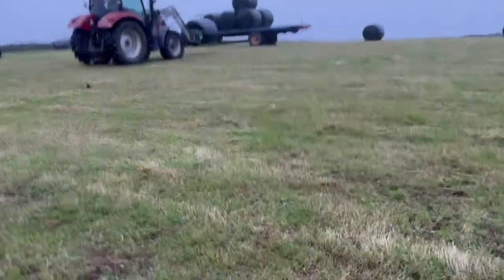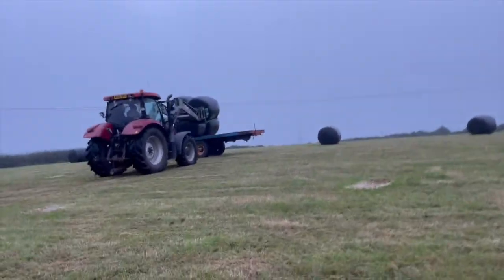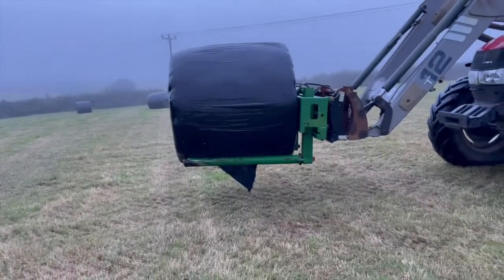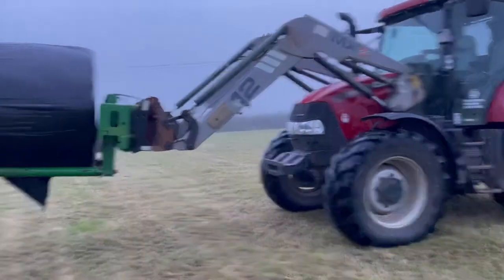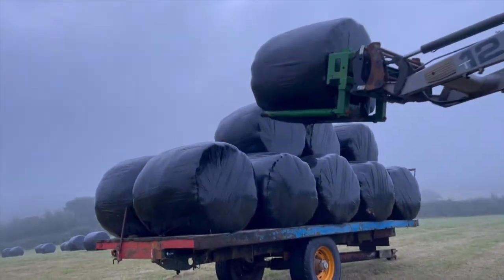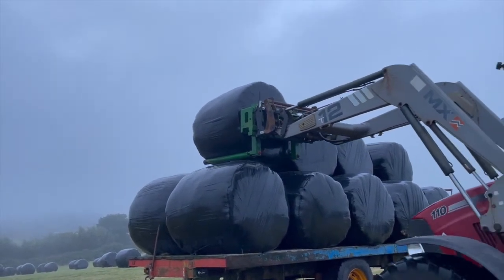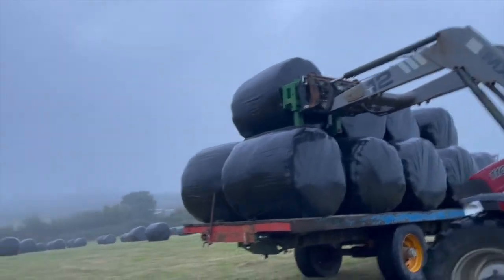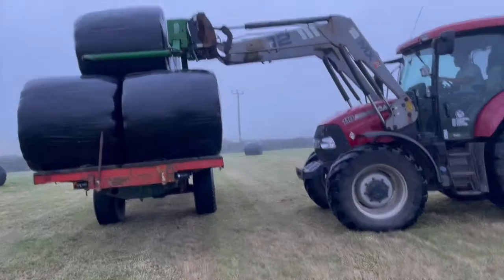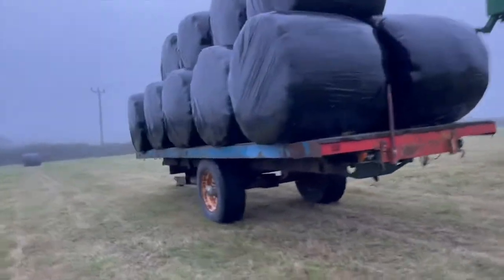Oh, he's put one at the top. He's gonna put this one on the bottom. And yeah. Okay, we've now got the last bale to go on the load. Woo! He actually stacked them pretty well.